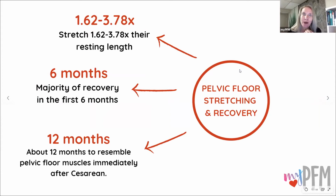Let's talk about that stretch again. Okay, so the pelvic floor muscles have the ability to stretch between 1.62 to 3.78 times their resting length. So think about your bicep muscle, and if you took that bicep muscle and you stretched it almost 4 times its length, what would happen to that muscle? Well, it would likely rupture before it even got close to being 4 times its length. So again, our pelvic floor muscles are very, very special.